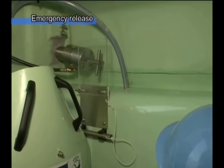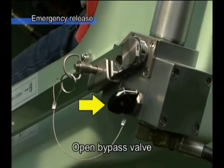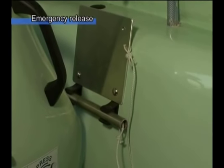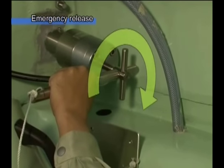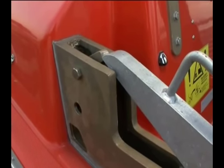In the event the hydraulic system does not function properly and emergency release is required, confirm that the bypass valve is open. Break the acrylic cover. Insert the emergency release handle and turn the emergency release bolt clockwise until it comes to a stop. The stopper of the main lashing will open and the lifeboat will be launched.